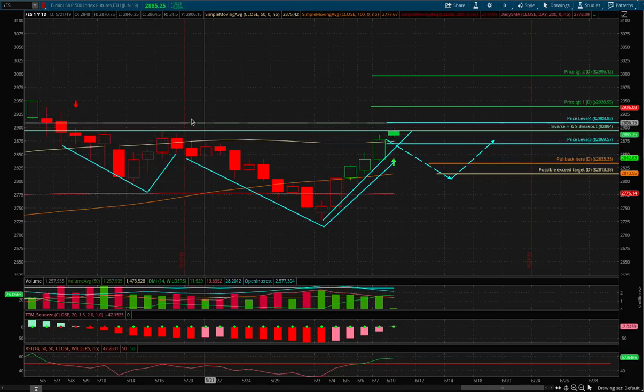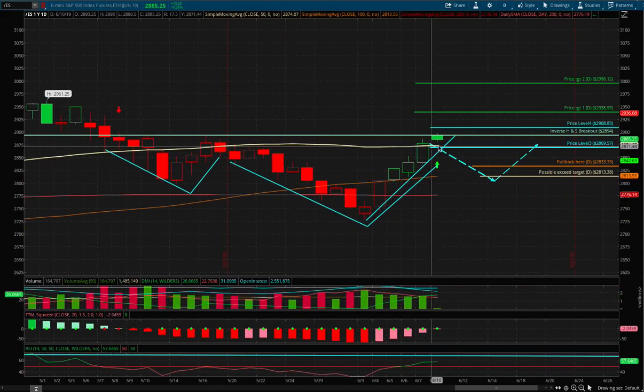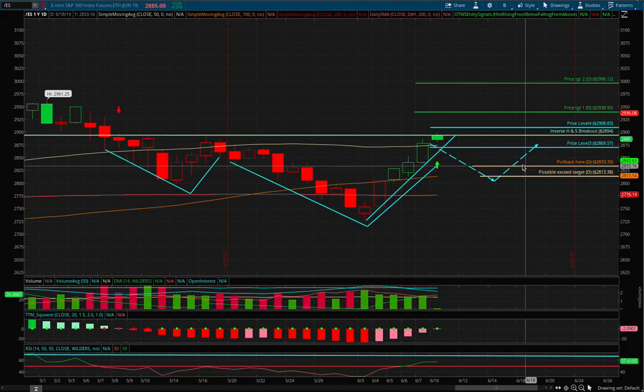Now, if we do catch resistance, because we do have some solid resistance here, here, here. So if we do catch resistance right there, we should be pulling back to 28.33 or possibly even 28.50 area. So between 28.33 and 28.50 is probably where I'd be looking for some support. If we exceed and we sell off for any news event or anything, I'll look for some support at that 28.13 area.